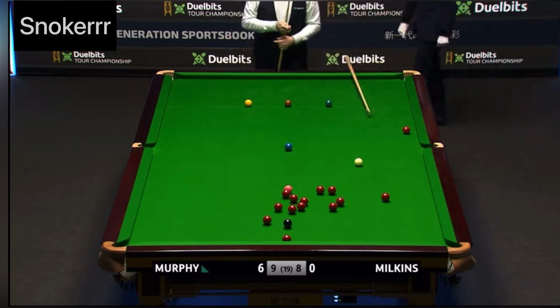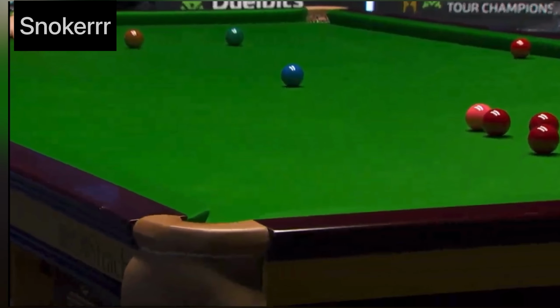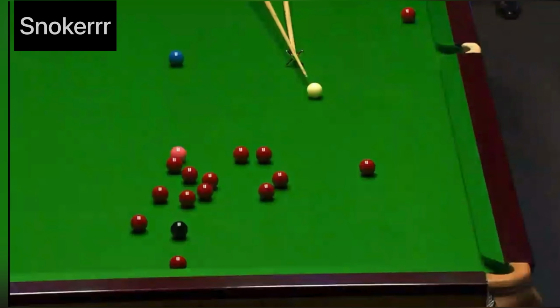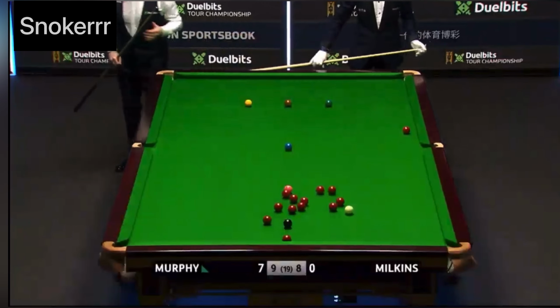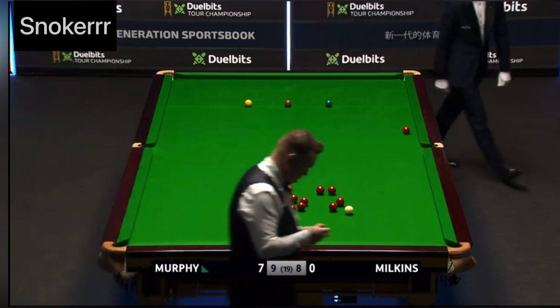Well, he's been 92% as we see this wonderful pot. Not only the pot, but to avoid the in-off. He's been 92% pot success with the rest. I couldn't have played a more important one in this match. That was a good shot. He's nicely on the black.